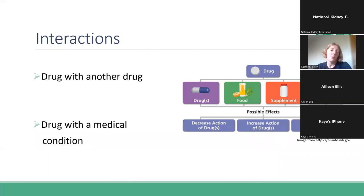So we know that lots of different specialists might be involved in your care. As well as being under your kidney team, you're going to see your GP, you might get medicines from them. You might be under heart doctors and other different doctors. So interactions come up quite a lot in what we do, and patients have said it can be quite difficult making sure that everyone's aware of what might interact with their medicines.